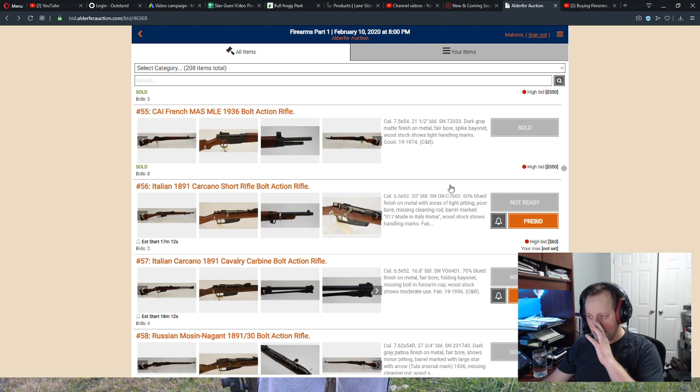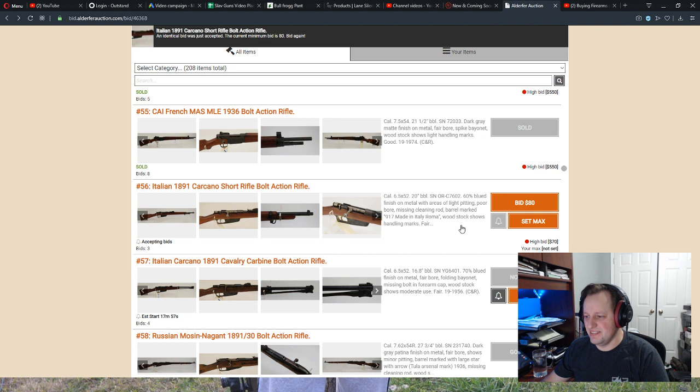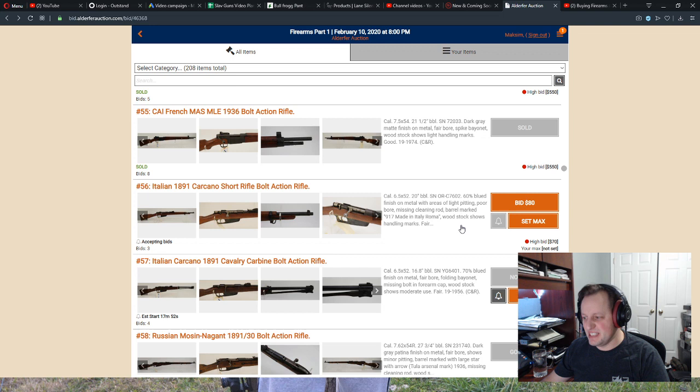A Carcano for $60. Oh, hell yeah. I don't know why, but I bid $70 on the Carcano. I might have won that. Nope, somebody outbid me.